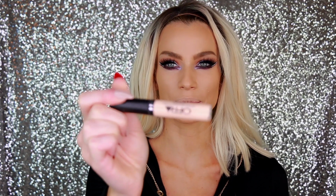Okay, anyways, so go ahead and place that in. Now to brighten up the under eye, I'm going to be using my Ofra Skin Sculpting Wand in the color Dawn. I'm obsessed with this. This was in one of my favorites, I think it was October favorites. I love these. They blend like a dream. And we're going to brighten that up.